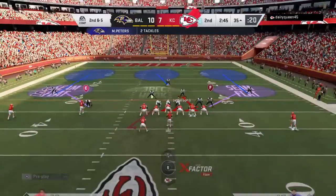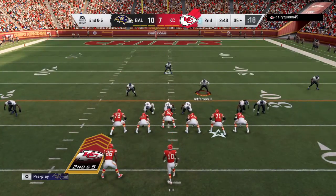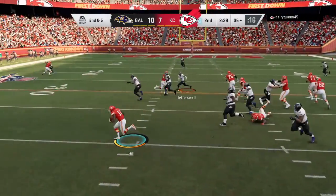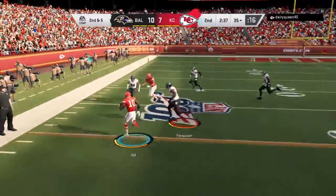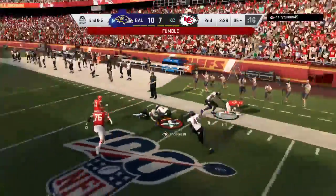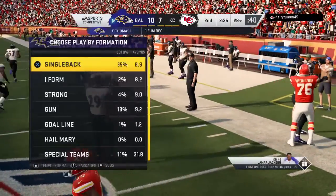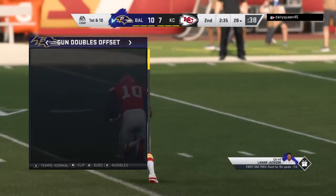And there we saw one of the downsides of blitzing during a run down, because sometimes you get out of your gaps. You don't fit the run quite as well because you're headed towards the ball carrier with abandon. The ball comes out, and it's picked up by the Ravens. And his guys are going to get the football at the 28-yard line.